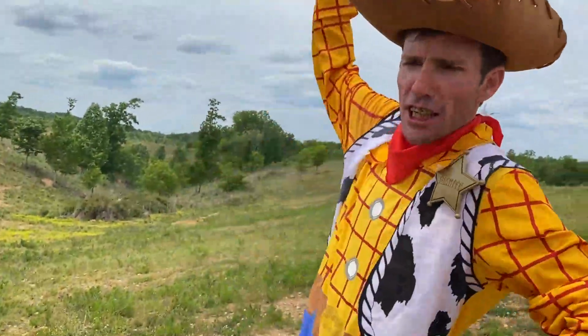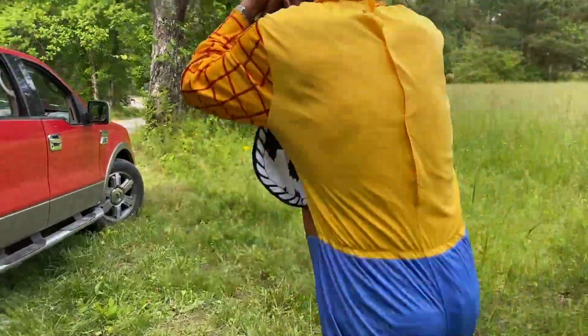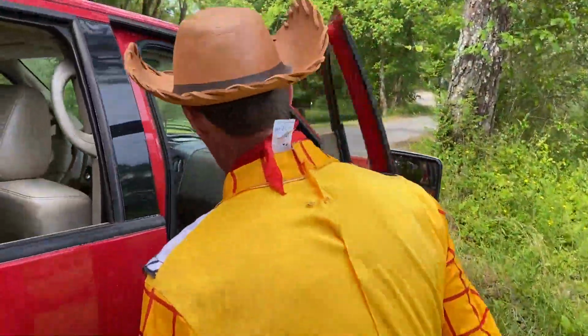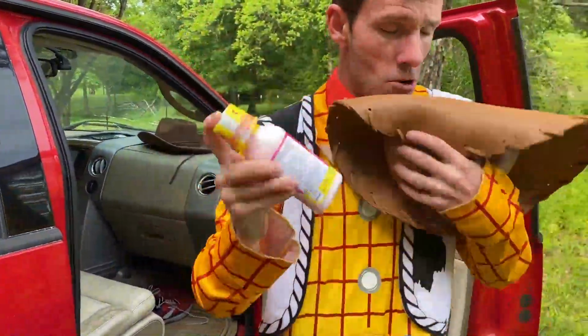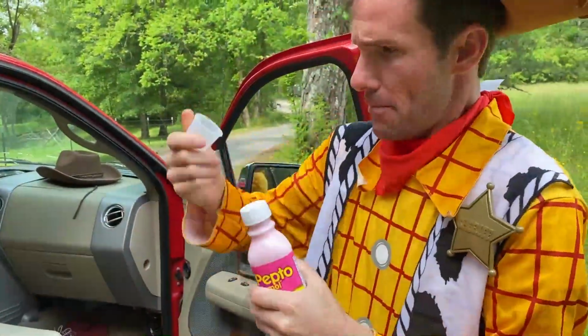Gross! Guys, this is poop! This ain't a field patty! Golly! Cannot believe they made me eat the poop! Brought my trusty Pepto Bismol.